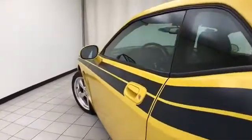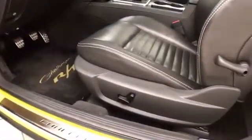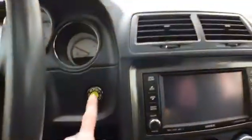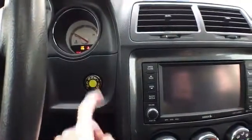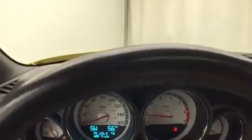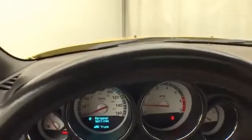This RT Classic has keyless entry with remote start, power windows, locks, mirrors, power seat, along with a tilt and telescopic steering wheel to put you in that perfect driving position. Power moonroof. Start. Large, easy to read gauges with driver information system.